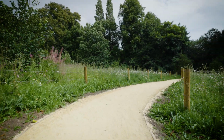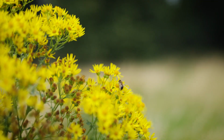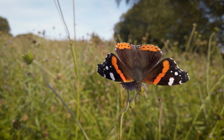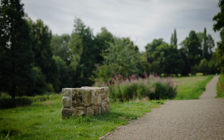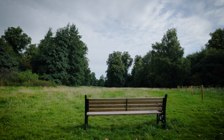It's lovely to walk through when it's in flower, but it also attracts pollinators, which is obviously great for biodiversity. It also encourages smaller insects, which helps feed into the food chain. It's to encourage barn owls, kestrels, robins and wrens, starlings. There's seating areas that we've installed, strategically placed throughout the site for the areas that have the best viewpoints.